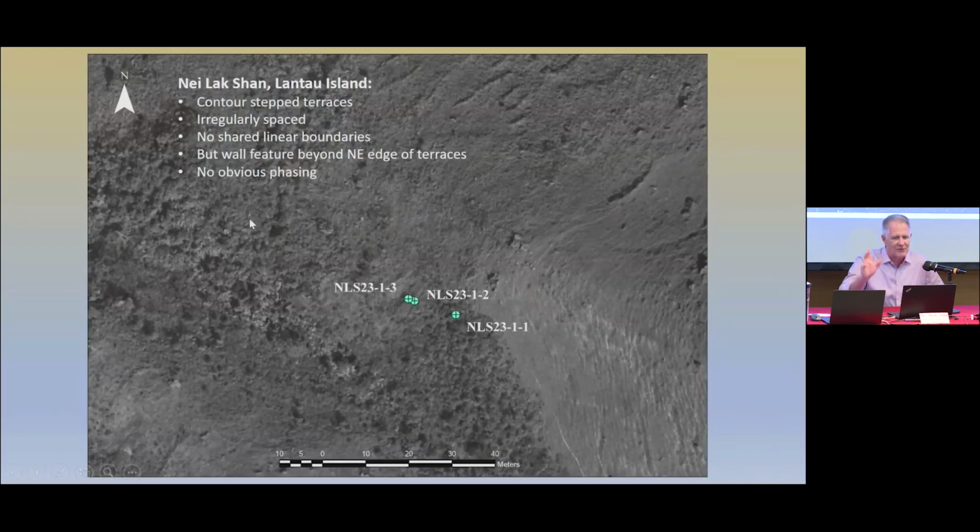But there was that wall feature I mentioned before, but that was remote from the terraces. It wasn't right next to them. And there's no obvious interaction between terraces. They seem to be separately laid out.